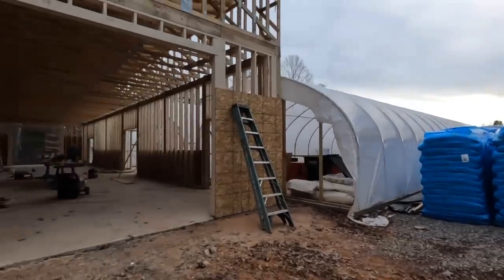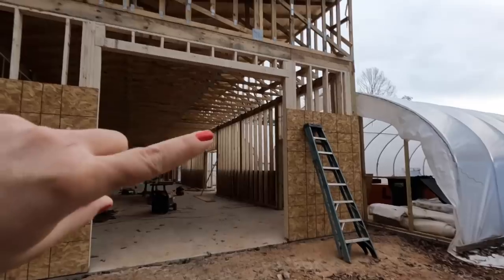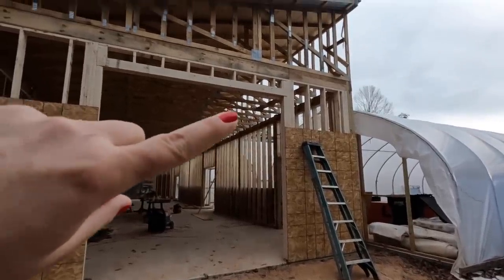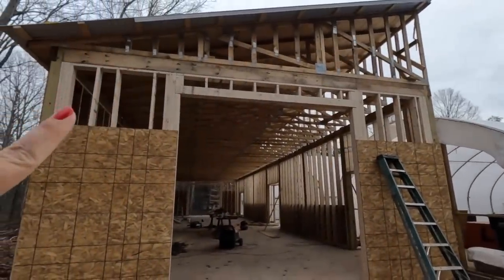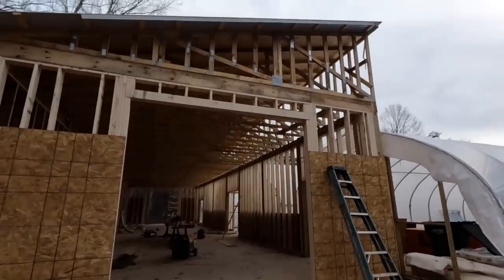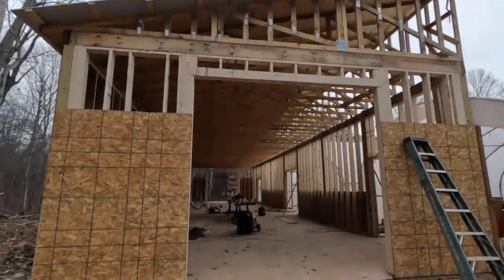They just went up so far because Jerry and I were using the taller ladders, so they just went up as far as they could. Obviously we're going to have to come back in, and this whole area will be covered in OSB, so don't worry about that. We were having to share the ladders, and that's where they got today.